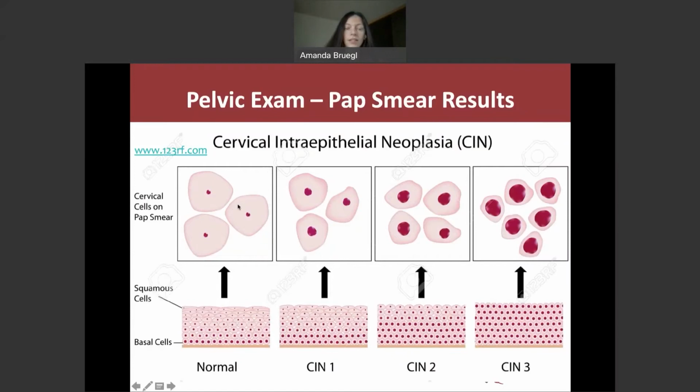Now here is an image of the different types of things that the pathologist can see. The cells on the cervix look a little bit like a fried egg. The smaller the yolk, the more normal the cells are. Okay, so you see this would have a tiny yolk and a lot of egg white. And those are what we call normal results. You might see the letters capital NILM on your pap smear results. And that essentially means nothing abnormal was seen.